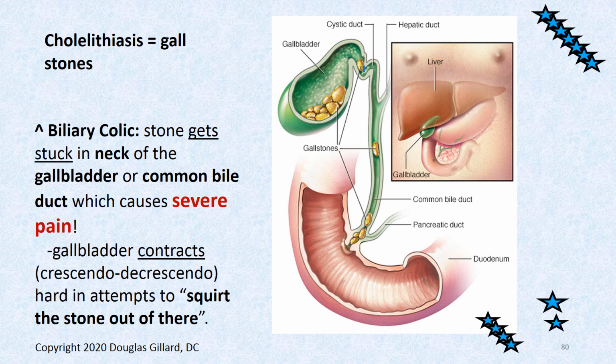Horrible crescendo, decrescendo pain. If a stone gets stuck here, just like in your small intestine, this is capable of a peristaltic wave. And this gallbladder will squeeze harder and harder, trying to shoot the stone through. And it causes excruciating pain. And then it has to relax, to reset. And then the pain goes away. Then it comes again. So that's like a crescendo, decrescendo type pain.